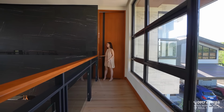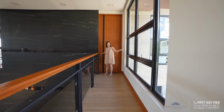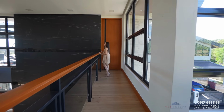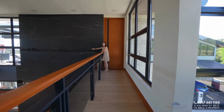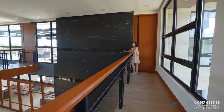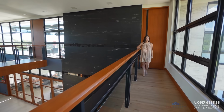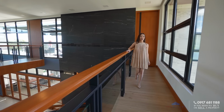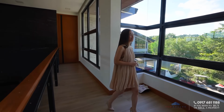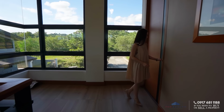Wow. So again, you can see your corner windows here, overlooking the front of the house. And before I forget, look at these Italian tiles as your wall accent. It goes so well with the theme of the whole house, and it's just so, so beautiful. Now, I told you earlier that we have four bedrooms on this floor, and this is our second room. So let's go.